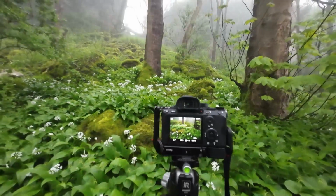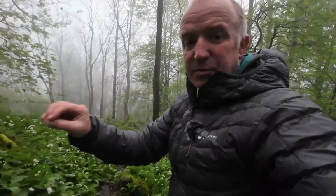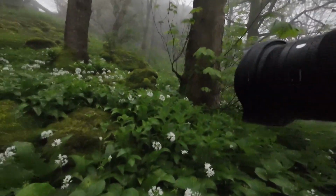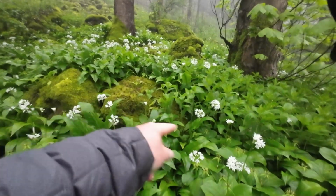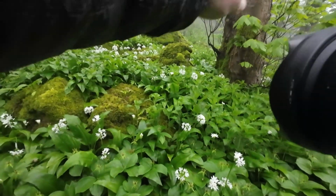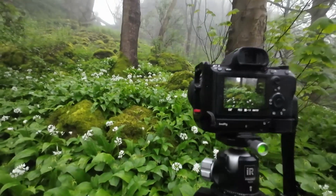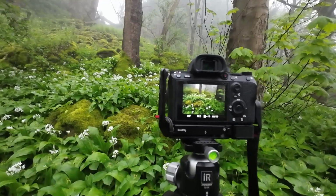First shot in the bag. Basically, I've put the wide angle lens on just so I can get close up to this wild garlic. I've got these mossy rocks here, a bit of this wild garlic in the foreground, leading onto the trunks and the more mossy rocks in the background. So yeah, quite a nice one this to start with.